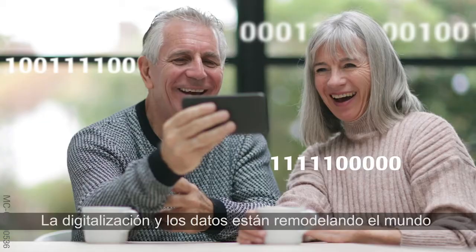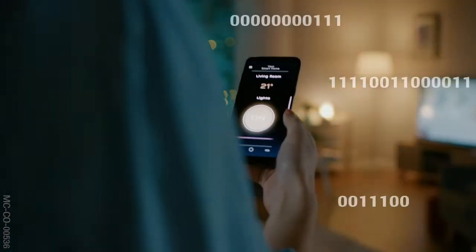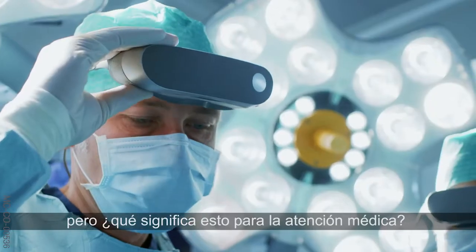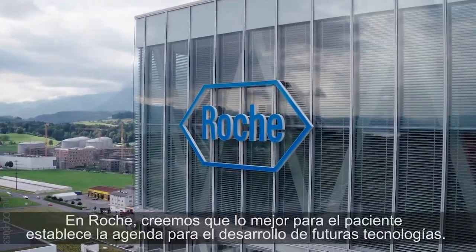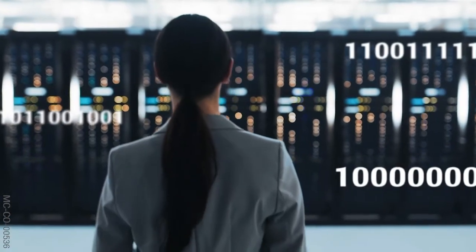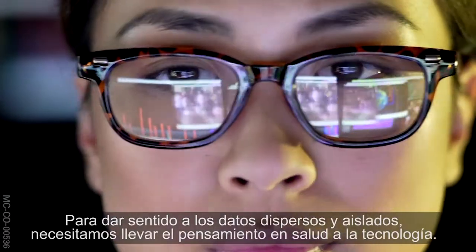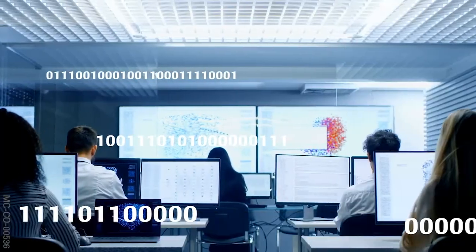Digitalization and data are reshaping the world. But what does that mean for healthcare? At Roche, we believe that what's best for the patient sets the agenda for future technologies. To make sense of scattered and siloed data, we need to bring healthcare thinking to technology.